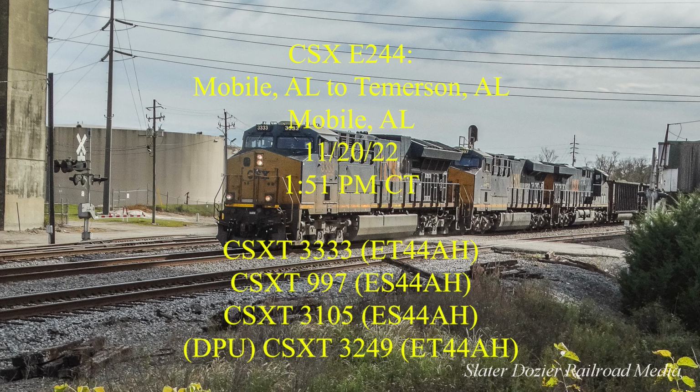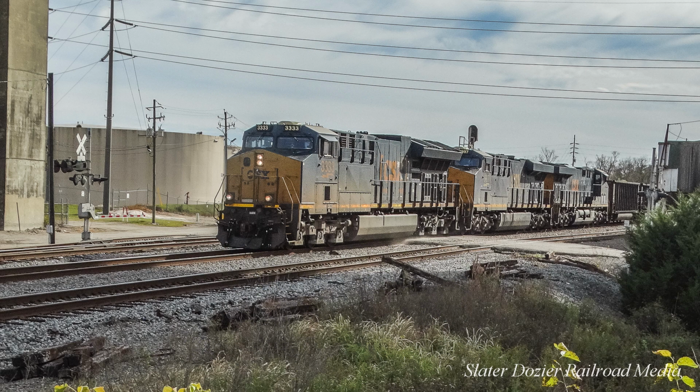CSX would be running a couple of trains, so I would wait on them at Aladox on CSX's M&M subdivision. Combined coal train CSX E244 would come north with 3 GEVOs up front and another GEVO in the middle of the train.